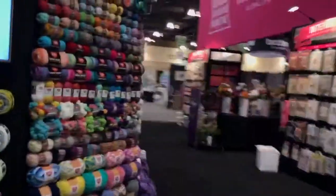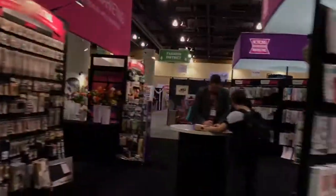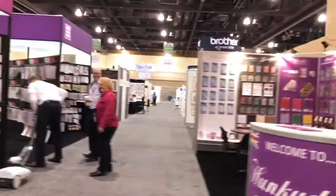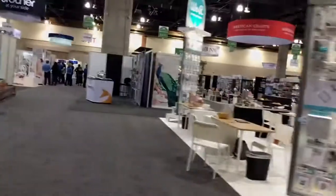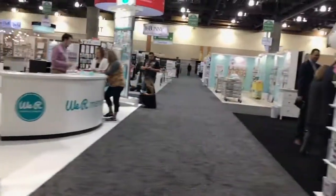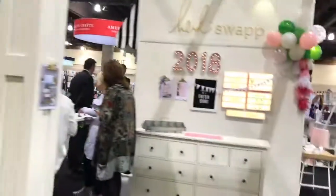Work will flow smoother throughout the system. Notions over here. They help get the product to the person that you go to buy. Hunky Dory. Memory Keepers. It's spinning. I don't know if it's supposed to spin, but American Crafts is spinning too. They're supposed to spin. That's great. Oh, they have food. Bagels. Oh, Heidi swapped over. Everybody wave. Oh, they're completely ignoring us.